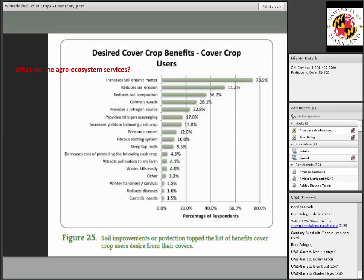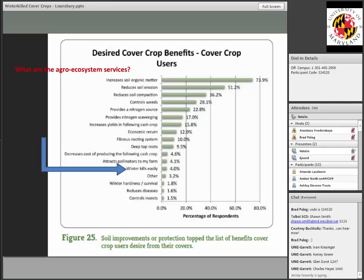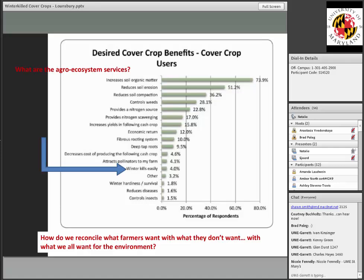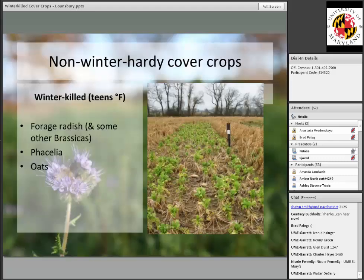Now, it's interesting to me that farmers cited all these problems with terminating cover crops, difficulty planting, and yet having a winter-killed cover crop is very low on the list of desired benefits. So what we have to ask is, how do we reconcile what farmers want, which is all of these things: organic matter, reduced erosion, reduced compaction, weed control, with what they don't want, which is interfering with the cash crops, costing a lot of money, etc. And then finally, how do we reconcile that with what we all want for the environment, which is reduced nutrient loading, etc.